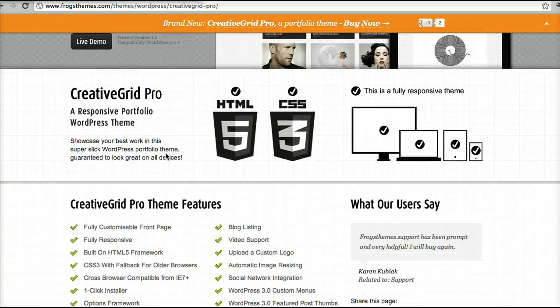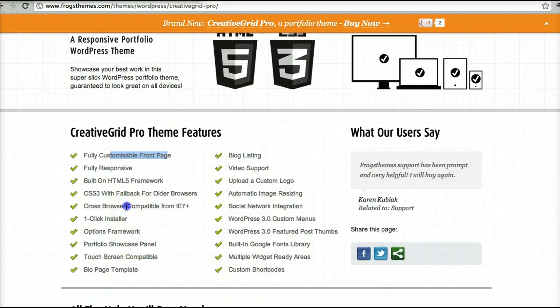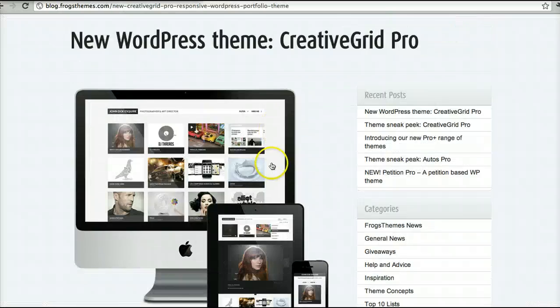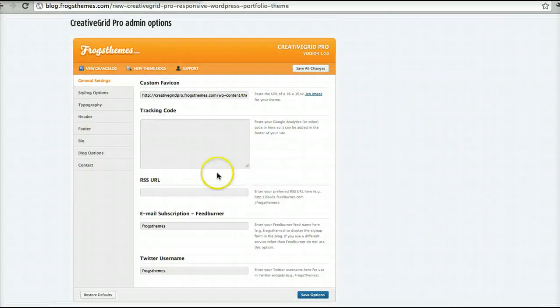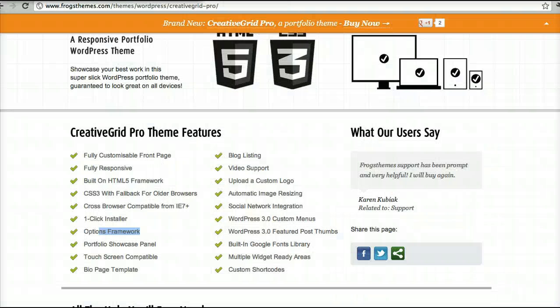In terms of features, what does it come with? It comes with HTML5 and CSS3 coding, the latest standards in web design coding. It's fully responsive. It has a customizable front page. It is cross-browser compatible. There's a one-click install option. There's an options framework, which is pretty cool. It's the ThemeFrog options framework, and you can see it here. This is what it looks like. If you install the theme, you get these basic options, another tabulated admin panel, but it's very straightforward, very clearly laid out, and you can manipulate all the options via that panel.